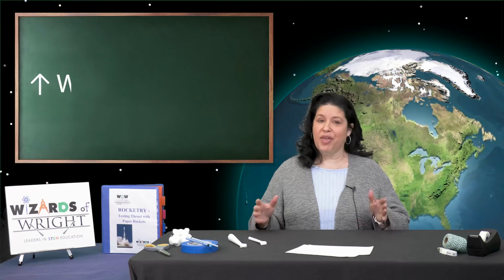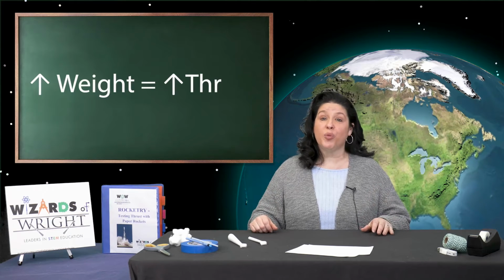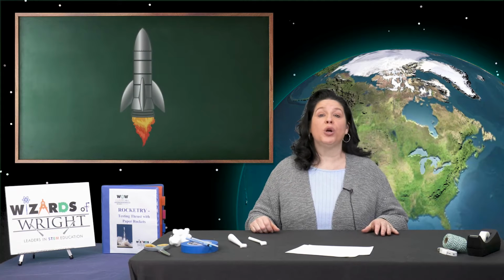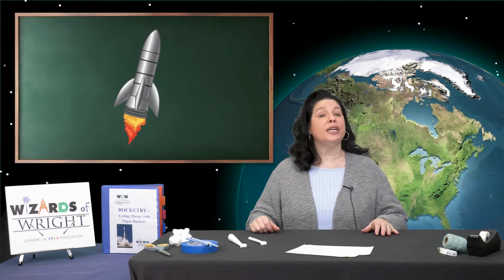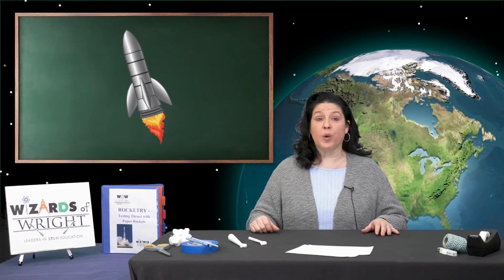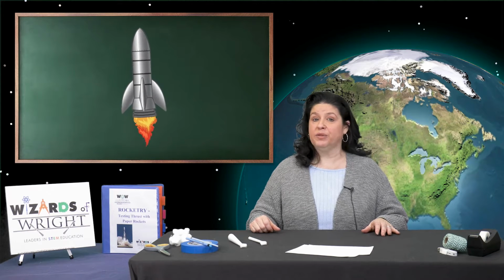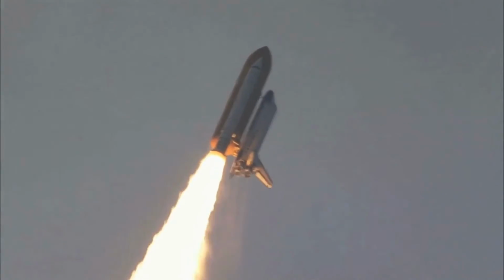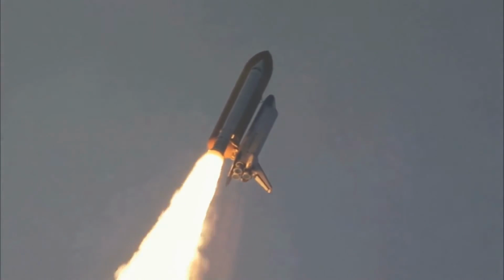How do you think weight affects a rocket? Well, the heavier the rocket weighs, the more thrust it needs to take off. Lastly, engineers have to work on rocket control to get a rocket to move in the right direction. Control is important for getting the rocket past the Earth's atmosphere safely. Engineers must specifically design rockets to be balanced and stable while flying.